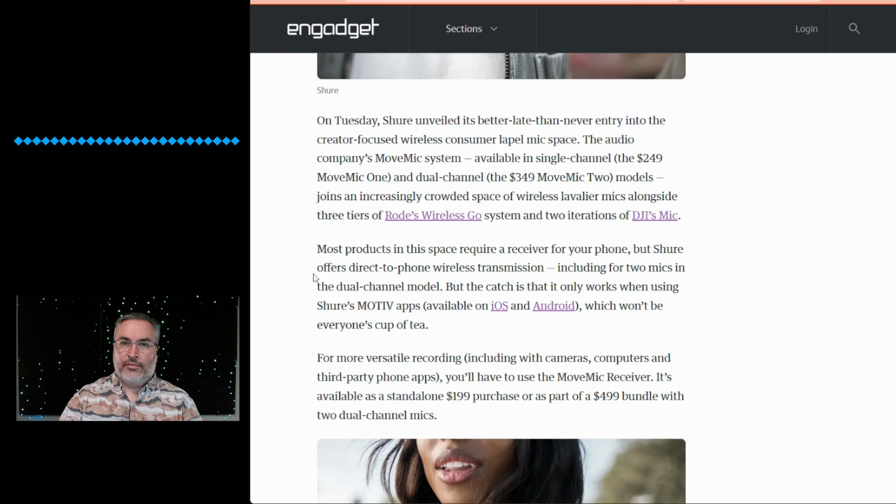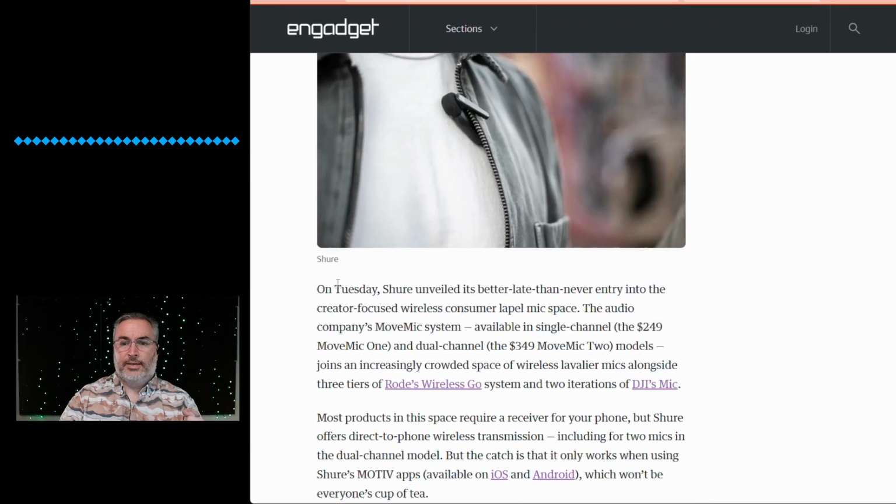So if you want a very small footprint, then you go with the Shure, because all it is is the little lapel mic or lav mic. You just click it on, you're operational. It's a no-brainer. So if you really do want that single channel, one and done kind of a thing, and it's just you talking into your phone, this is it. $249, and it's Shure, so you get pretty good quality.